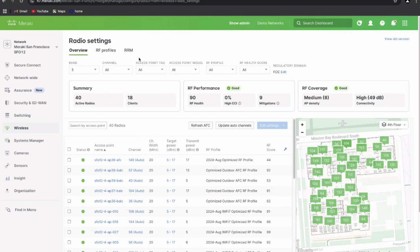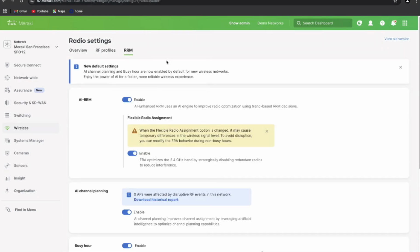And how to enable it? You go here to the RRM tab, and this is just one toggle button here. That's it. You don't have to do anything else to enable ARRM. You just enable this toggle button, and the part that you were asking about, FRA, flexible radio assignment, that's just one toggle button. If you enable that, you would go and look at your 2.4 redundant radios and make sure they are disabled in the off busy hour so that you don't have any client connectivity issues. And we also make sure in the entire analysis that there's redundancy and there's enough coverage in 2.4 before we turn off any of the 2.4 radios.